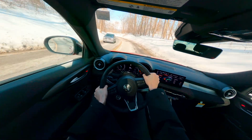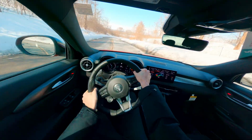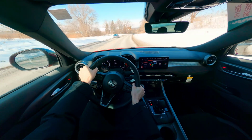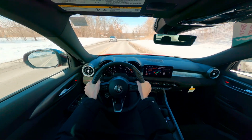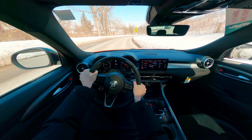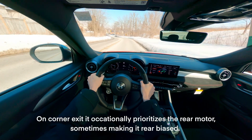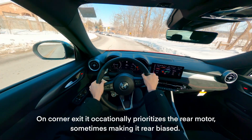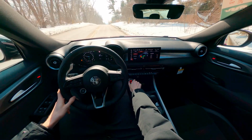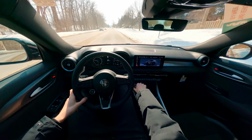Oh, and that regen is just keeping us so controlled. We got stuff sliding around in the back. This thing, it actually does rip. Now you can tell that it's not super rear biased, but the way that this thing puts its power down is really, really good. Man. Okay, this thing's fun to drive. And it's a good commuter.